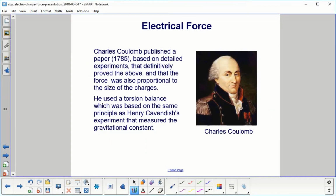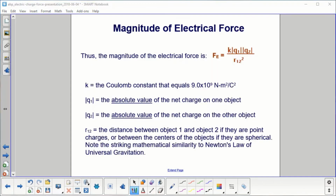In 1785, Charles Coulomb published a paper. It was based on detailed experiments. Again, fundamental part about physics. It's a measurement science. This definitively proved the 1 over r squared dependence, and also found that the force was proportional to the size of the charges. He used a torsion balance, which was based on the same principle as Henry Cavendish's experiment that measured the gravitational constant. Here's the equation, which is Coulomb's law.